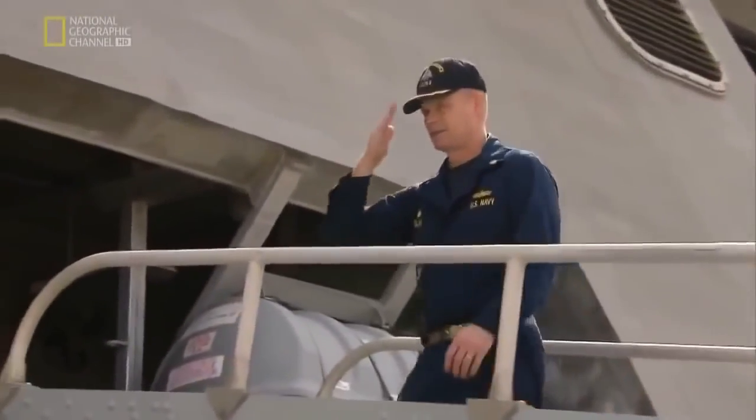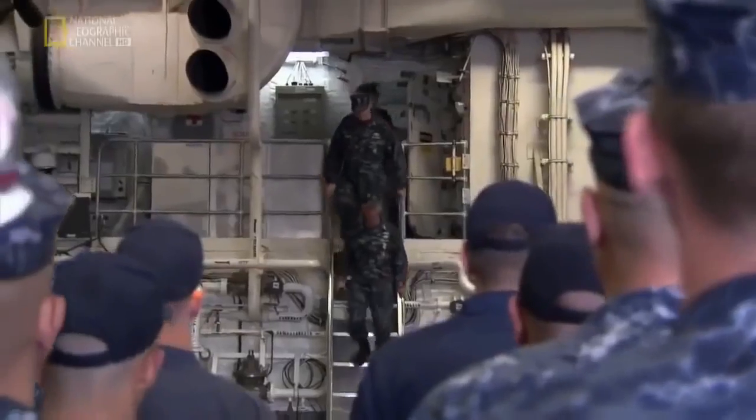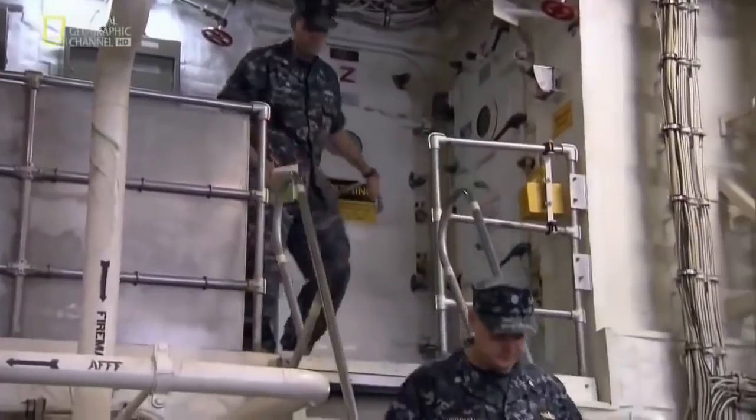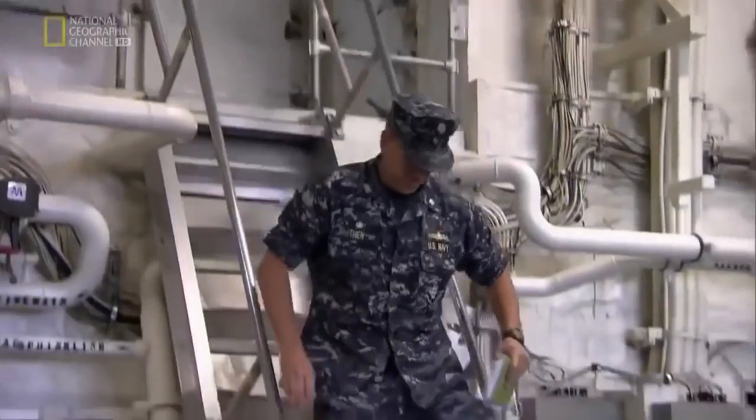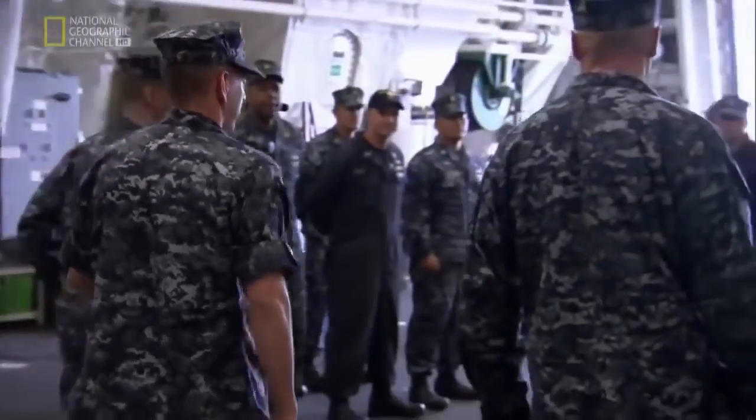These two captains will take their civilian and Navy crews out to sea and put their new combat systems to the test. These prototypes must accomplish their missions before they can be used in the real world.